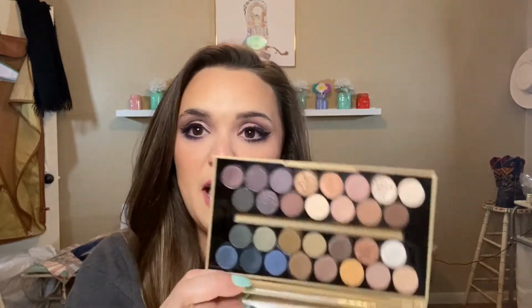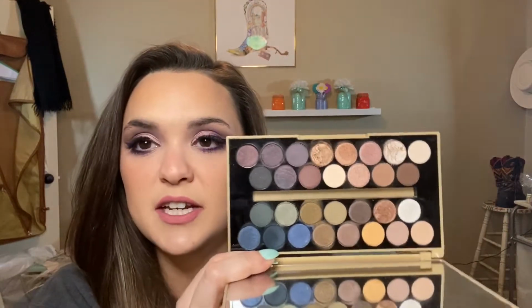And this eyeshadow palette has 30 shadows in it. Now these pans are really, really tiny, but I'm pretty sure this palette has the most shadows out of any other palette that I own. Like I have a couple of 24 pan shadow palettes. This one has 30, which is a lot.